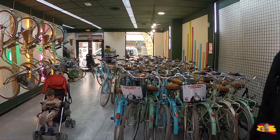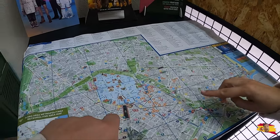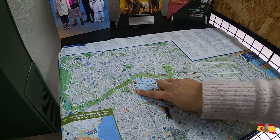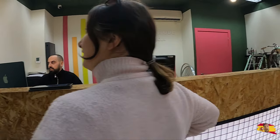No, here we have a map. Here's the map of Valencia. So this is the Museum of Science. And where are we? Here. So we gotta go. He said that we should do it in 30 minutes. 30 minutes, easy. Very easy then.